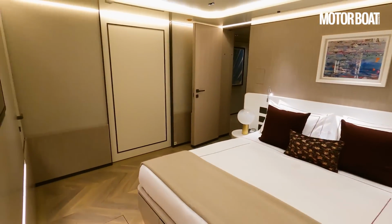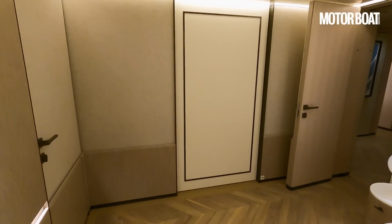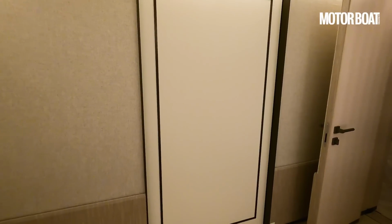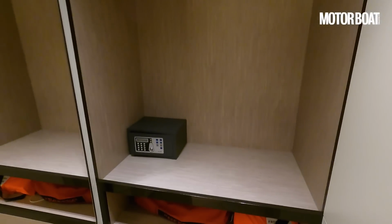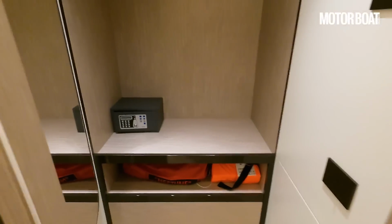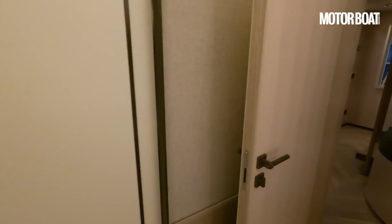The other rather unique thing about this layout is that you can actually combine it with the cabin next door, so that is a sliding partition, and we'll have a look at how that works in a second. Another big walk-in wardrobe here. Hanging space, drawers. But let's go and take a look at the other side of that partition.